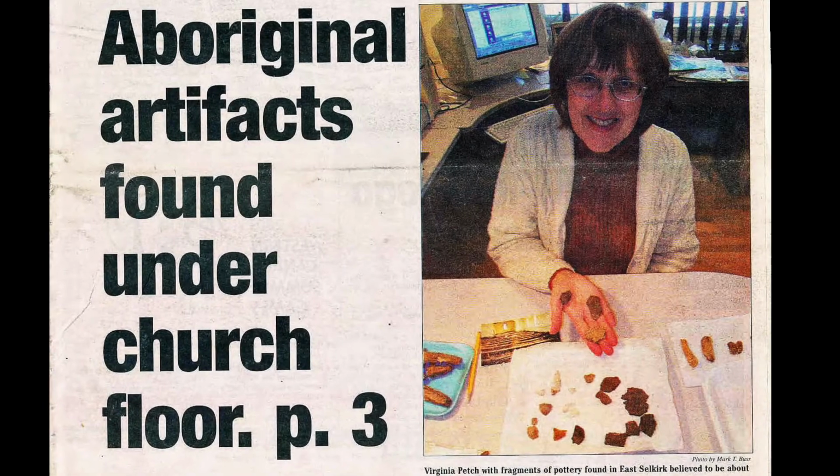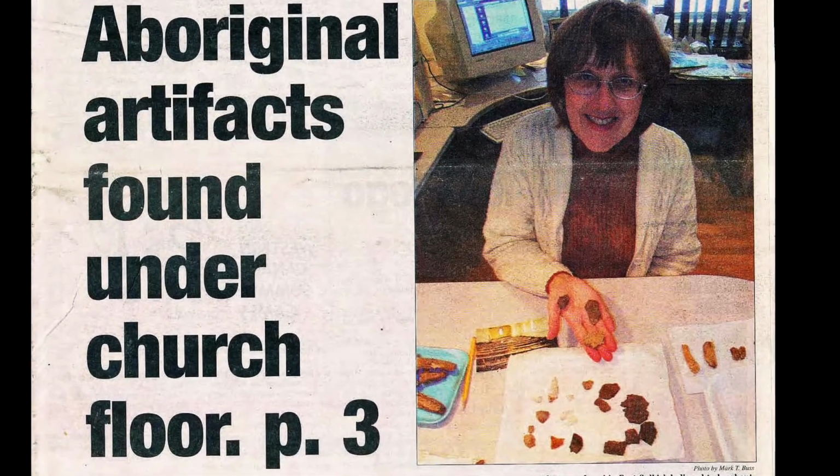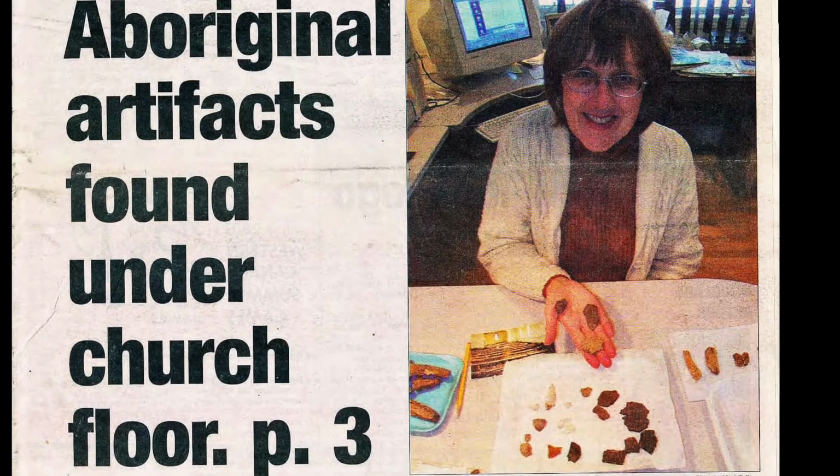This excavation recovered more than 200 artifacts, including mammal bones, tool fragments, building materials, and bottles dating back to the 1800s.